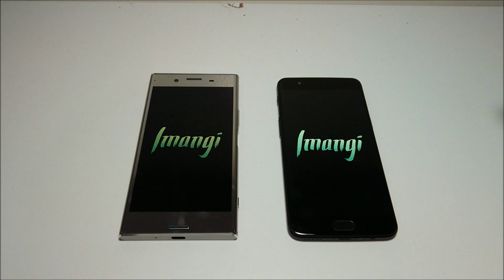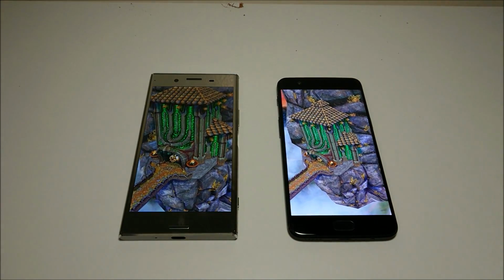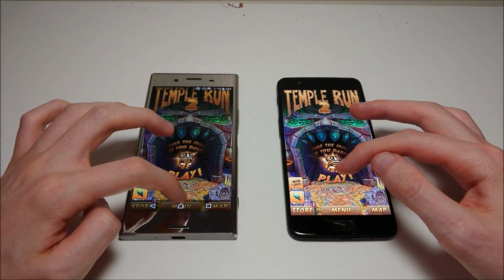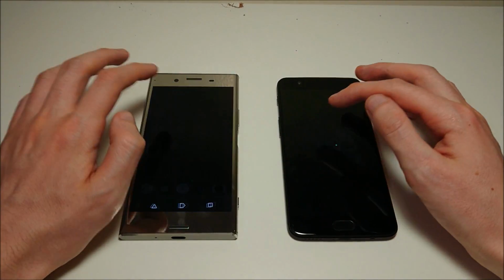Alright, Temple Run 2. This one also should be Sony, but I think it's going to be pretty close. I'm just saying that, guys, because I do a couple practice tests before actually filming. Yeah, so we have Sony here. And guys, trust me, this is going to be a very, very competitive match, especially later on. Modern Combat 5.